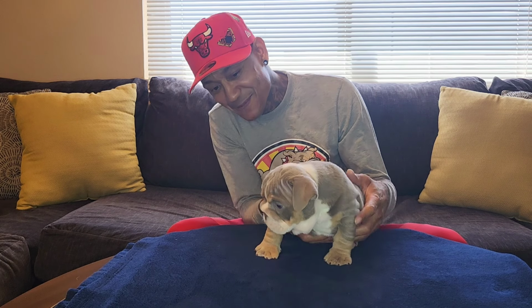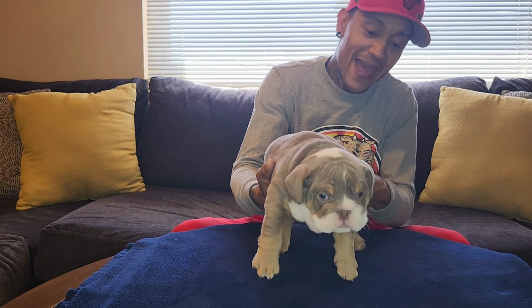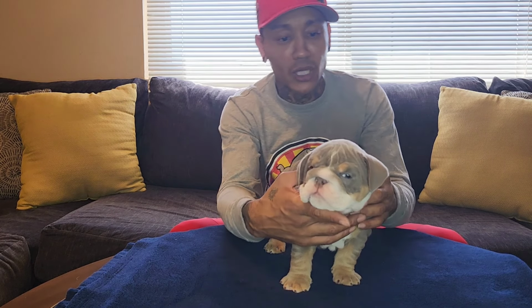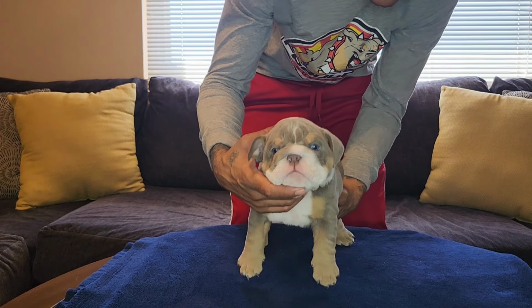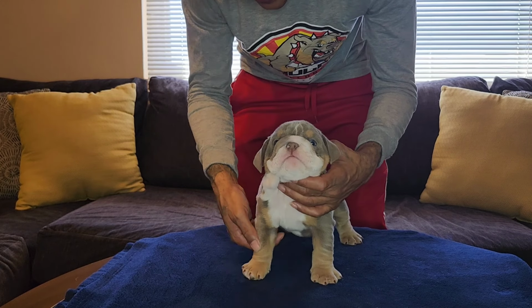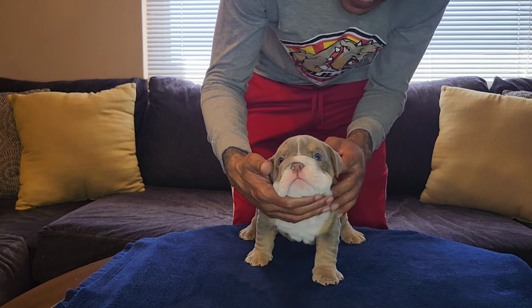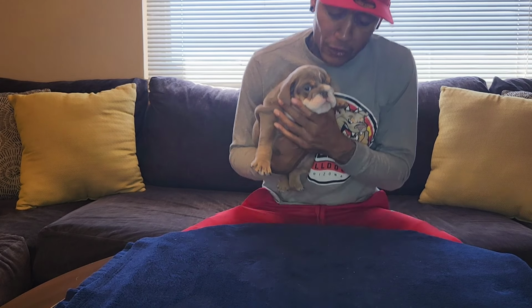What's wrong, mama? This girl is amazing. I can't believe this girl is still here over here at Fabulous Bulldogs. If you're looking to take your program to the next level, this girl will for sure do that. Let me see if she can stack. Look at this girl right here. Lilac tri, top quality pedigree. Everything is stacked with this girl. She is so, so beautiful.